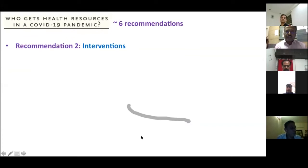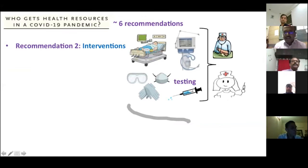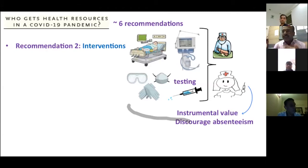So the second recommendation the authors make is on intervention. So for the 5% of the population who may need these advanced interventions like ICU beds, ventilation, testing, recommendation 2 clearly says that we have to give absolute priority to the healthcare personnel, be it doctors, nurses, or respiratory therapists, and they are considered as people with instrumental value during these epidemics or pandemics. And if their healthcare is well protected, you would be optimizing your healthcare pool so that the care to the patients will be optimal. Because if you're not caring for them, they become sicker, then obviously you'll have issues with absenteeism, and you have fewer healthcare personnel who can deal with the sicker patients. So I think this is the point.